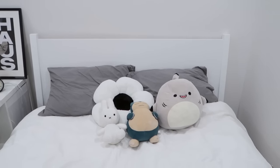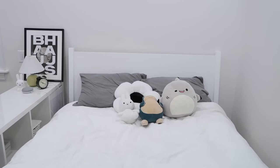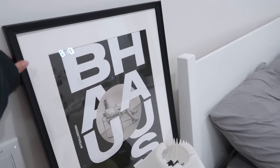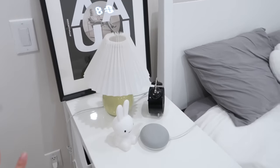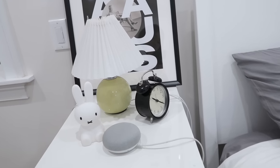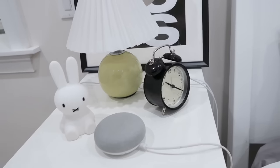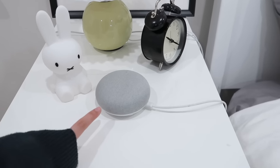So this is my bed. I have my plushies on top. And next to it, I have my bookshelf. I printed out this picture and I leaned it against the wall because I thought it looked nice with the collection of items I have here. So I have a lamp, a little Miffy night lamp, as well as a clock. And this is my Google speaker.